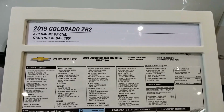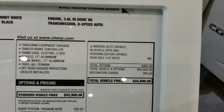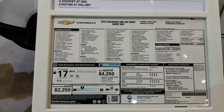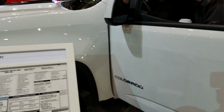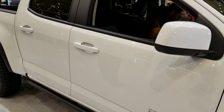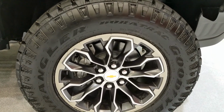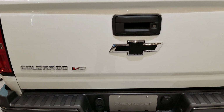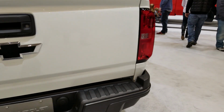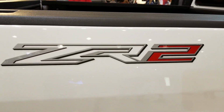There's a new 2019 ZR2, four-wheel drive, crew cab, short box, 448. As you can tell, it doesn't look quite right, but that's a 2019 Trail Boss behind me, except it's made out of Legos.